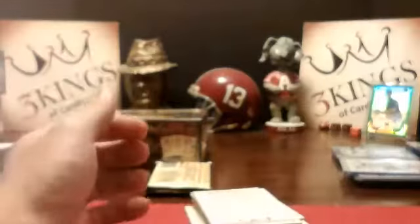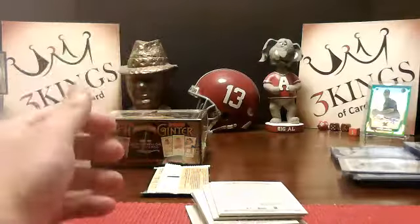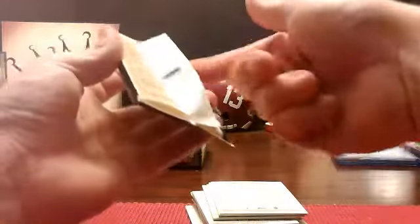Lay the card down. Yeah. It'll happen one day. Some of these packs, see, that's backwards than how it normally is. I don't know why some of them are like that. It's weird.